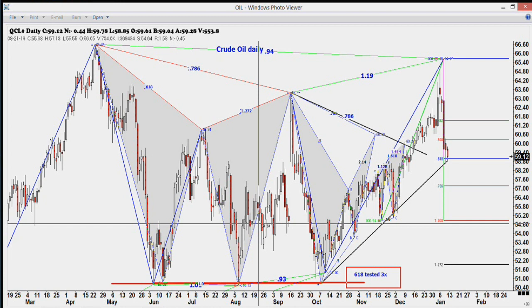Now, if we can hold that, then we've got a chance for gold to make a bottom. But right now, it's not giving us that chance because it's not showing that it's making a bottom. It keeps making lower lows. So that's going back to that Livermore chart. If you're making lower lows, they're probably going to go lower. If you're making higher highs, you're probably going to go higher. So we'll watch it very, very closely.